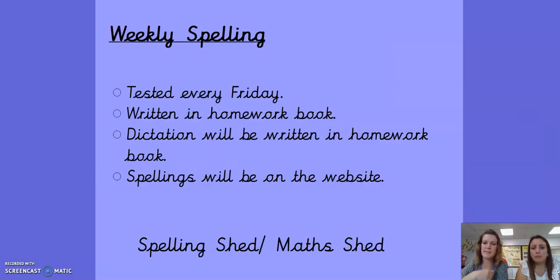Okay, and weekly spellings. So on Friday we'll send home a spelling list for the whole term, and they will be tested every Friday. These will be written in their homework books. So it'd be good to have their practice in there as well. So we've got it all in one place, and spellings will also be on the website. Also, we have Spelling Shed and Maths Shed as an extra resource to use. We'll be sorting out logins in the next few weeks.